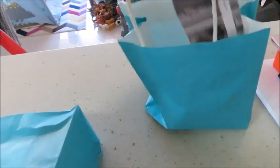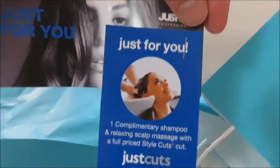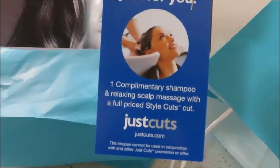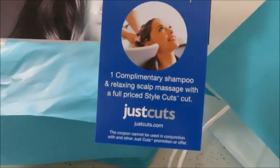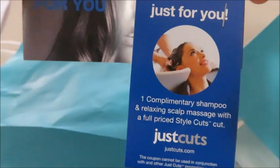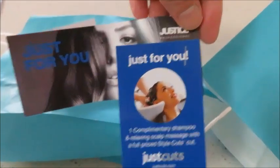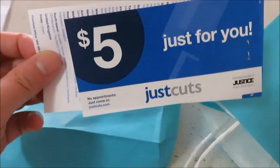All right, let's have a look. What else? Okay, pretty much I think that's it. But there's another one here. Just Cuts complimentary shampoo and relaxing scalp massage with a full price style cut. Oh, that's not bad. So you get a free shampoo and massage if you have a full style cut. That's cool. And then if you're gonna use that, and then you use this $5 voucher, so it's not bad. That's really cool.